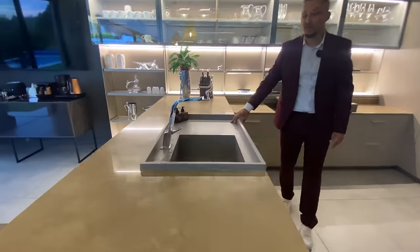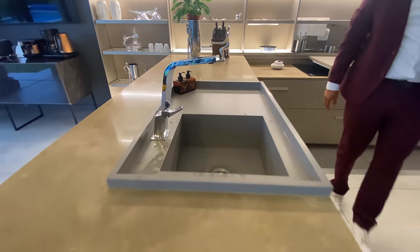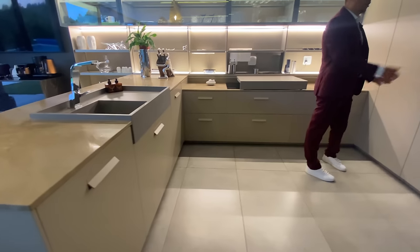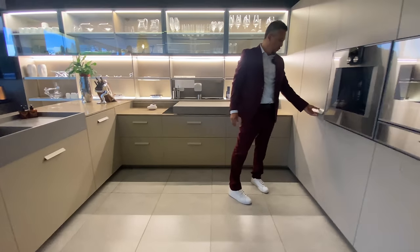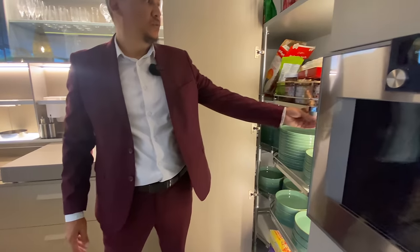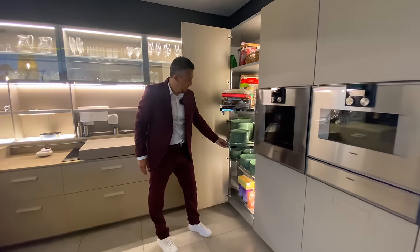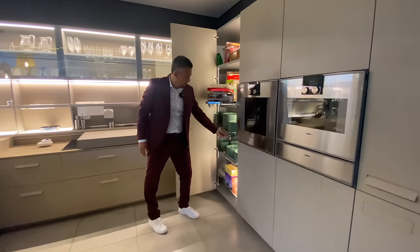Very fresh. Mentioned this earlier. Yeah. This is something I haven't seen before. Have a look at this. Absolutely beautiful. And over here, obviously, like I mentioned, the Gaggenau appliances. And then for those who love all the little nooks and crannies and little gadgets, have a look at this beautiful storage space, which pulls out for all the little plates, cups, and so forth. Very nifty.